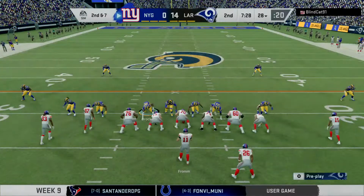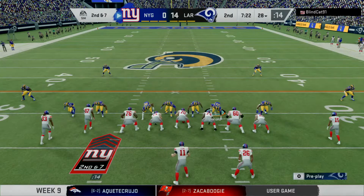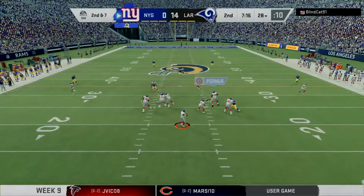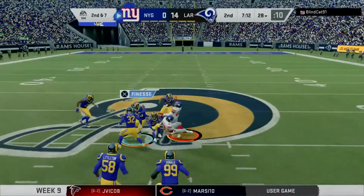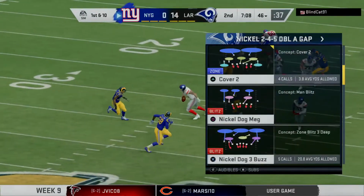Here's 2nd and 7 now from the 28. Watch the safety. You draw Parker. Here's a 2nd and 7. That's caught by his tight end, Evan Ingram, and able to get this one across the 45 before he's brought down. 17 yards on the catch and run.